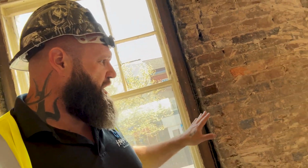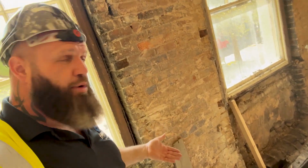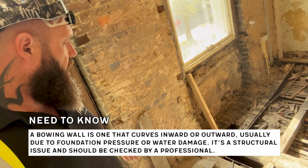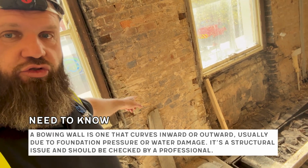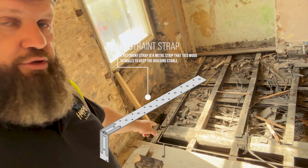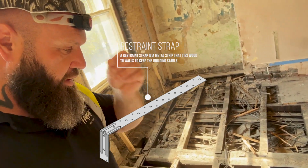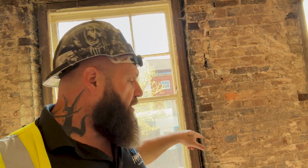So we've got a few structural issues. This front wall here is bowing that way. So part of the remit is we need to put some restraint straps in, which means we've got to screw some straps to there. And then we were also told to notch them out across the joists so that it stops the front of the building moving out, because it's currently on like a cantilever system over the shop window.